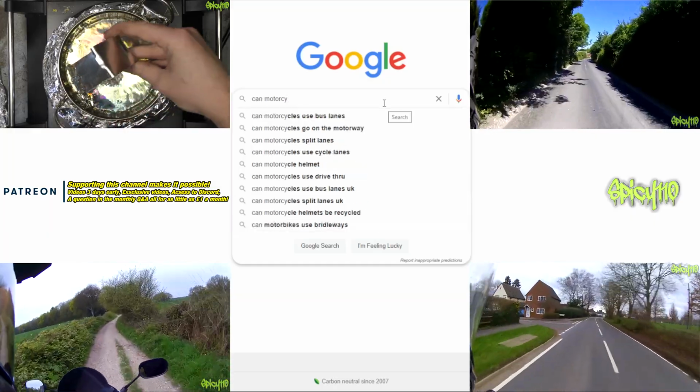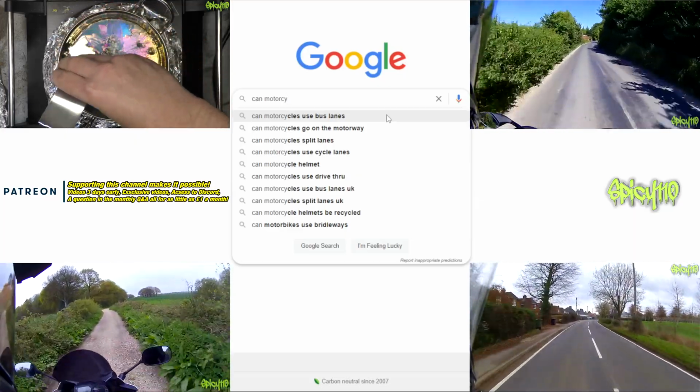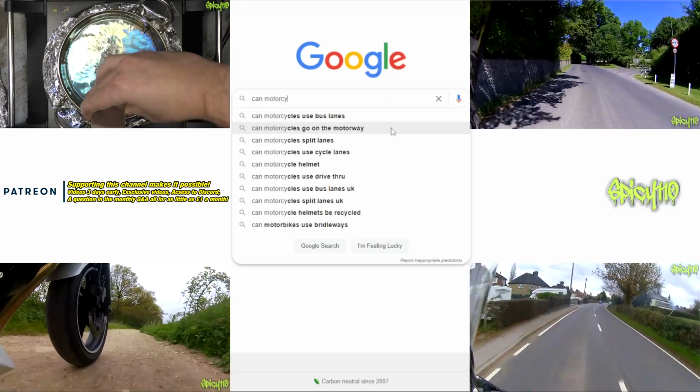Can motorcycles use bus lanes? In the previous video I talked about how you can't in most places, but you can in London, I believe. Go on the motorway, yes, but it needs to be over 49cc.